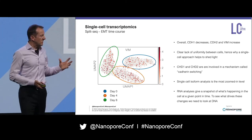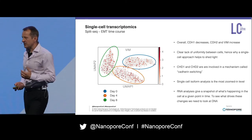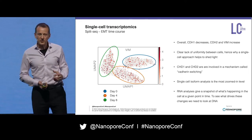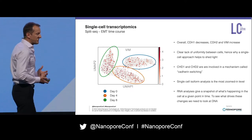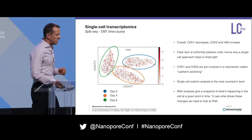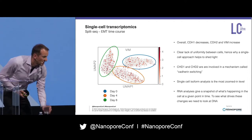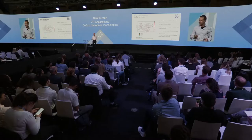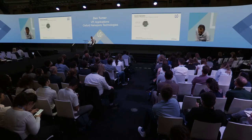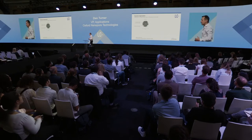So as I said at the beginning, RNA analyses give you a snapshot of what's happening in cells at a given point in time. But if you want to see what's driving those changes, it's necessary to look at the DNA. So now we're going to switch from transcriptomics to genomics and look at the DNA, but in a very zoomed out sort of way. And that is to look at the 3D organization of the genome.